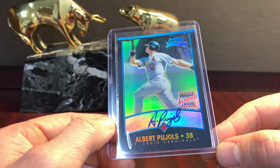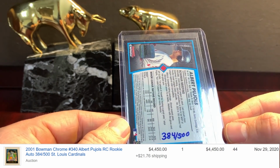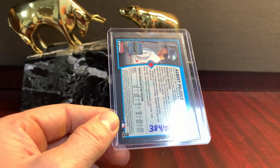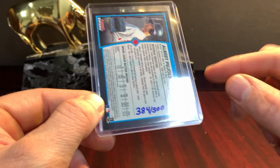So the 2001 Bowman Chrome Pujols. This one just came in today, so I wanted to get it included in the video. It actually looks pretty good. I think it's in the 7 to 8 range, which isn't bad for this card. It's got a corner down here that has an issue. It's not terrible. It's just kind of a corner that's a little pushed up in some white.